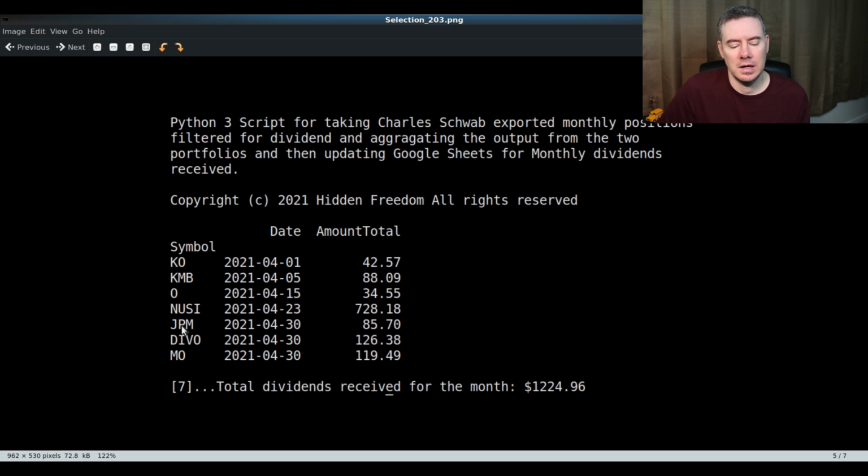We got a dividend here on JP Morgan, $85 there. We got a dividend / capital return / covered call income on DIVO there of $126. And we got a dividend here on Altria at $119.